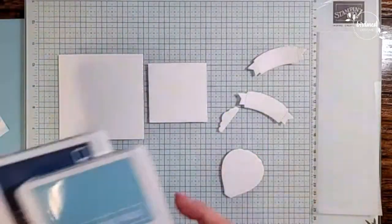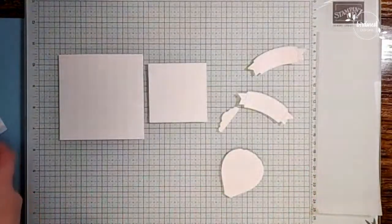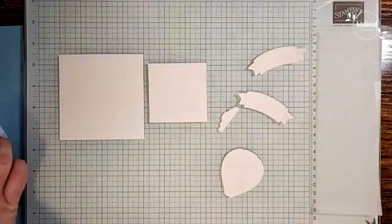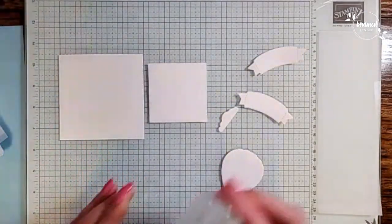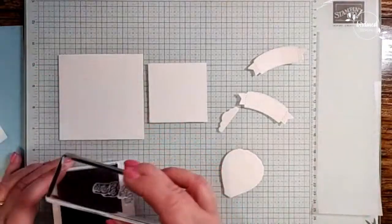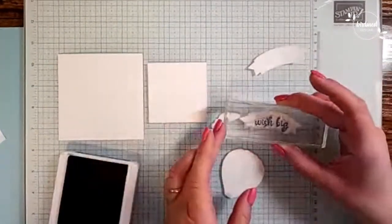But for ink pads today, we're going to use Balmy Blue and Misty Moonlight. Let's start with our Misty Moonlight because we just need to do one stamp with that guy. Oh no, we need to do two. So I'm going to start with Wish Big. And I'm going to stamp that onto the banner.